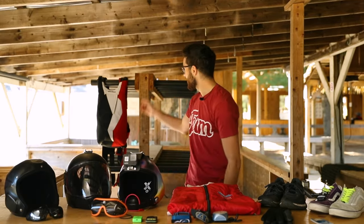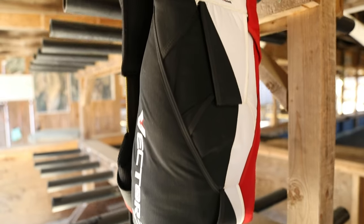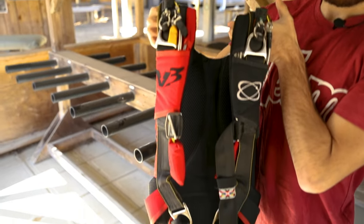And lastly, the most important piece is obviously the rig. This is the actual parachute that we're gonna wear while we're skydiving, and we're gonna explain all the bells and whistles that go with that.